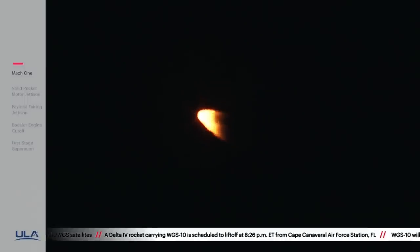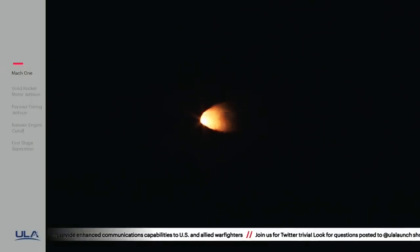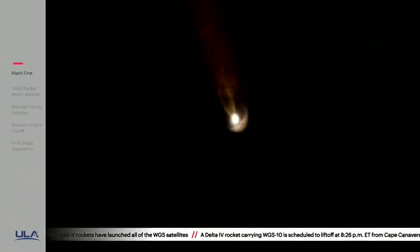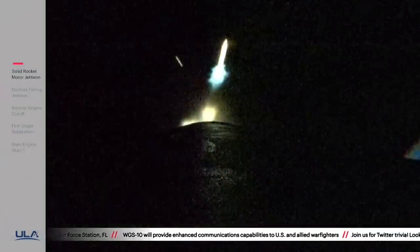Now 1 minute, 5 seconds into flight, about 30 seconds remaining until SRM burnout. Now passing 1 minute, 15 seconds into flight. Continue to see good performance on the main engine. And standing by for SRM burnout shortly. And we have burnout on all four SRMs, standing by for jettison. And we have good indication of jettison of all four solid rocket motors.